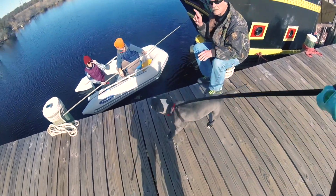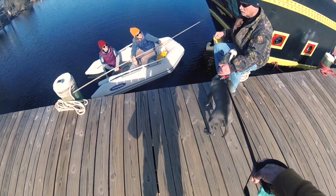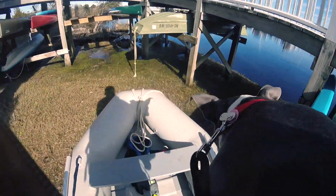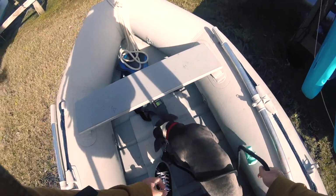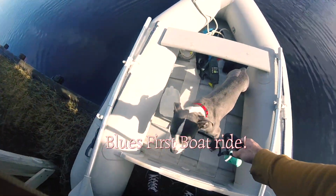So now, here's what's going to happen. If he likes the dinghy, then every time you let him up on the deck, he's going to go jump in the dinghy and turn around and look back at you. I think you'll be good. Wait. Good boy. All right, let me hop in there with you.